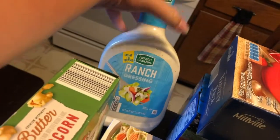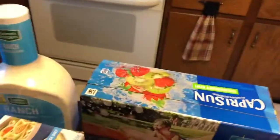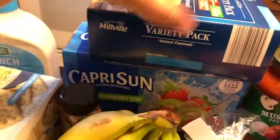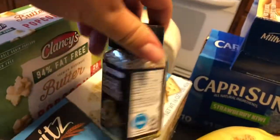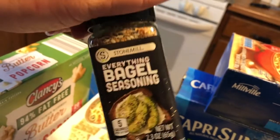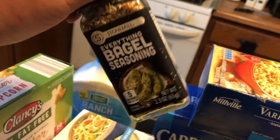And then we were about out of ranch, so got some ranch, variety pack of oatmeal, some Capri Suns. Levi has been all about these lately. This is some of the best stuff here. Everything bagel seasoning, so good. We even like it on just bread and butter if you just want a savory snack.